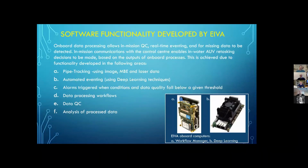During the project, Eivor developed software functionality which was installed on 2 boards integrated into the Hugin AUV. During the pilot projects, the deep learning board was used primarily for pipe tracking using image data, and the workflow manager board enabled data processing to begin on board the AUV, for alarms to be communicated to shore, and for data QC and analysis.